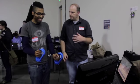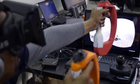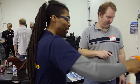VR is not just about vision. It's about all of the senses, and physical feedback is a huge part of that. Feeling the tension when you draw back a slingshot, or feeling the heft of a weapon as you pick it up, and then feeling the weight shift as you move that weapon through virtual space. That is the unique experience and illusion that Reactive Grip delivers.